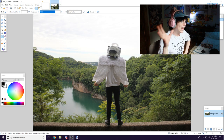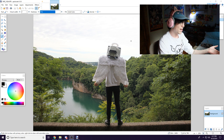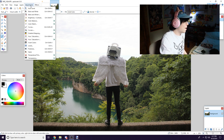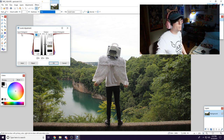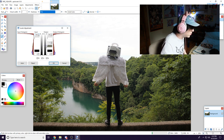So first things first, I can immediately tell that the sky is clipped. Everything else looks wonderful, but the sky is overexposed, and we're going to try to bring out some details in the sky by opening up the levels right here. As you can see, the input shows that our highs are clipped. They're just completely blown out, and we want to fix that, okay? So we're going to drag this down a little bit to bring out some detail in the middle right here.